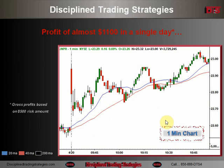1-minute chart gives you more detail, and you can see I didn't get in this until right there, which is rather late for me normally. The reason was very simple. I didn't have this on my watch list. I really should have, looking at the 60-minute, that little gap. I check for little gaps. I didn't check that morning, or I didn't see this one for some reason at the time I looked. A member of the DTS Trading Room actually brought this up at this time. I liked it enough that I jumped in a little bit late.